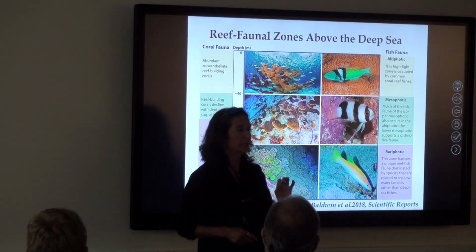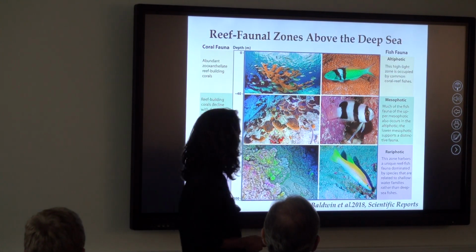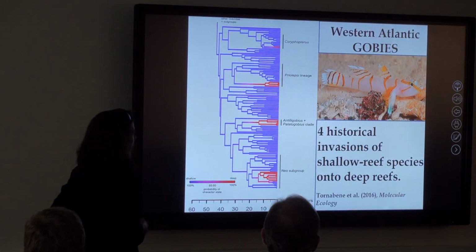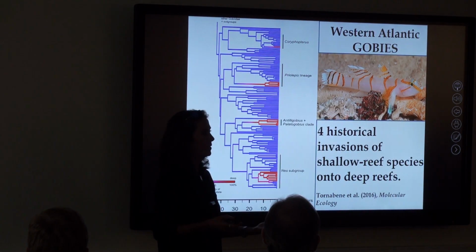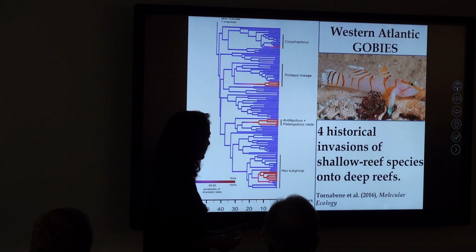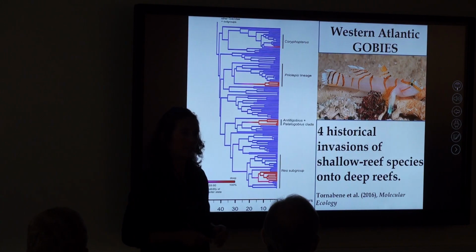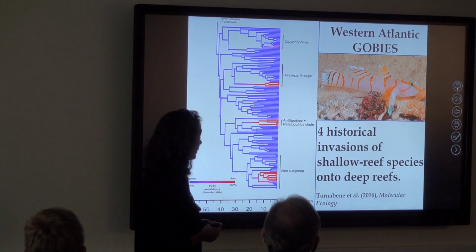And that's what we're really trying to investigate as we move forward going around the Caribbean. Now, I mentioned that there are no historical temperature and depth data to know if fish species are already moving deeper, but there is historical evolutionary information that tells us that in the past, shallow reef fishes have moved deeper.